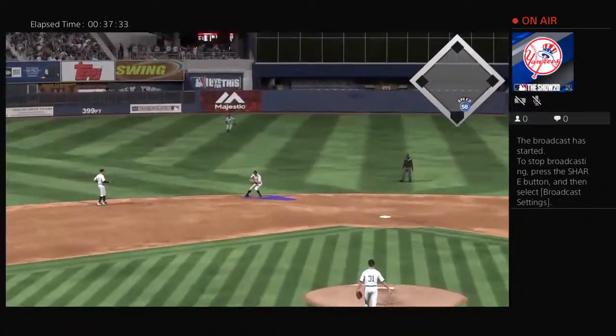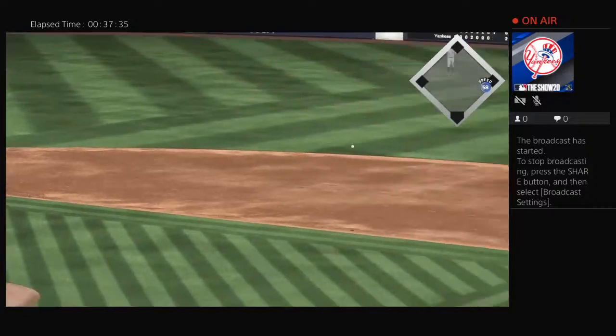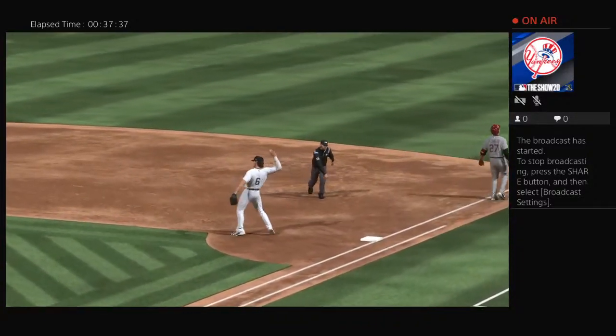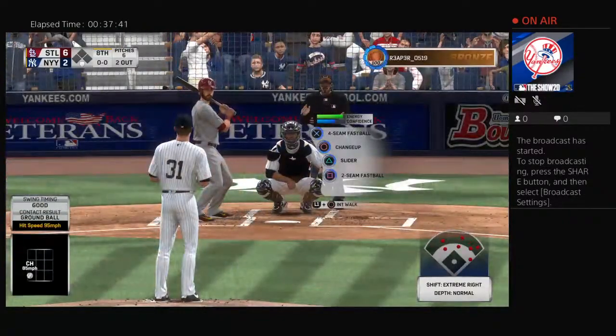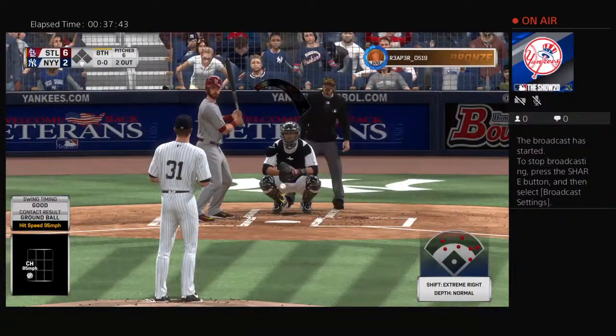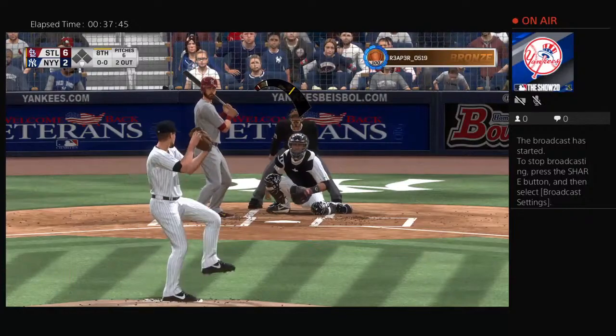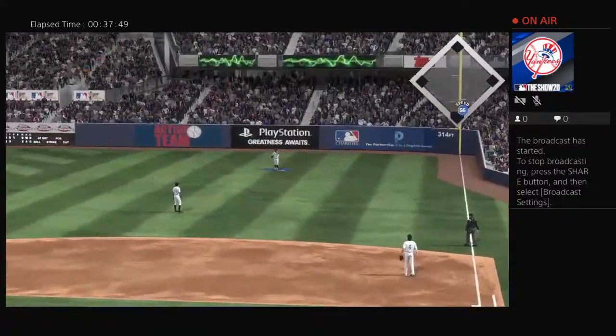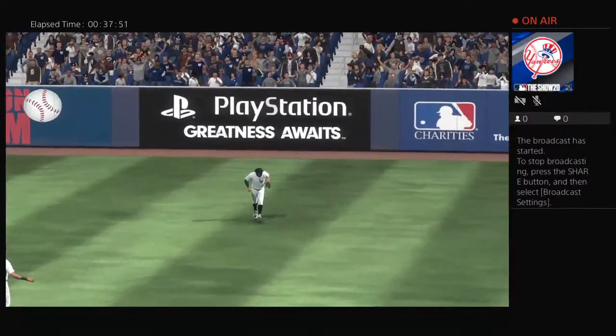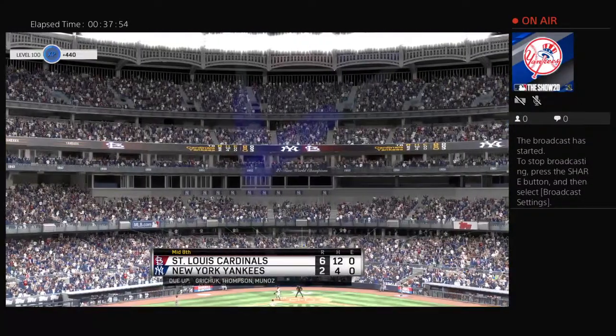Drilled right back up the middle. Tucker ranging up the middle, and he'll whip this one over to first, and he gets his man for the second out. Here's Matt Carpenter. He's working on a 1-for-3 thus far. This is pulled into right. Grichuk is there, and he'll make the catch to retire the side.